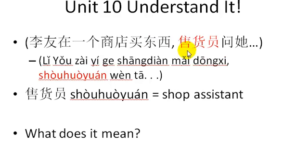Okay, finally we have 售货员, and 售货员 is shop assistant. So in this word here, 售货 is like a sales of products. But this yuan is, you'll see again and again, this word yuan here is a person who's working, the working staff. So you'll see a lot of words with yuan on the end, and it could be like a postal carrier or a shop assistant and so on. And this yuan will be on the end to designate the meaning of worker.